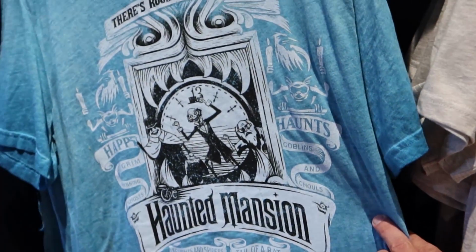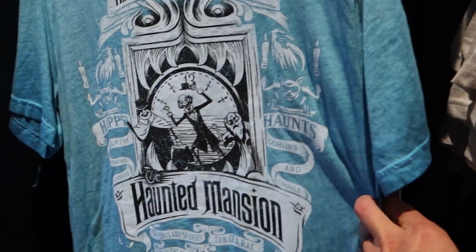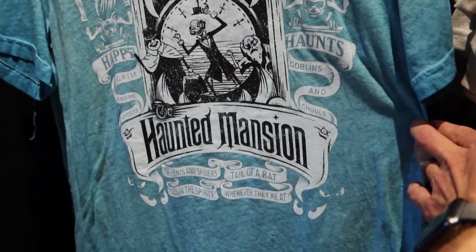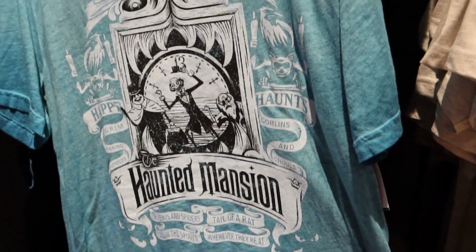This one's pretty fun too. $34.99. Serpents and Spiders, Tale of a Rat. Call in the spirits wherever they're at. And it's got the hitchhiking ghosts and the clock.